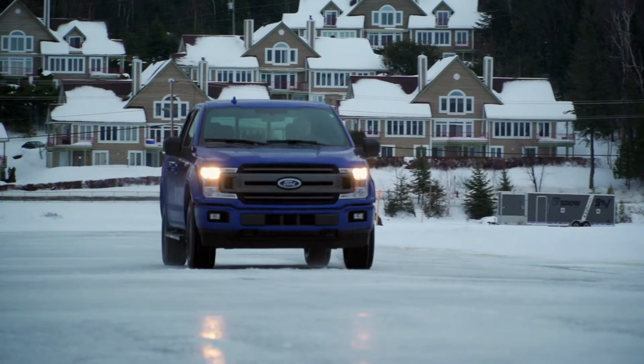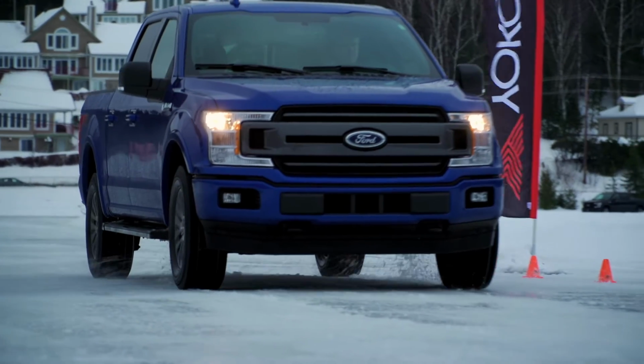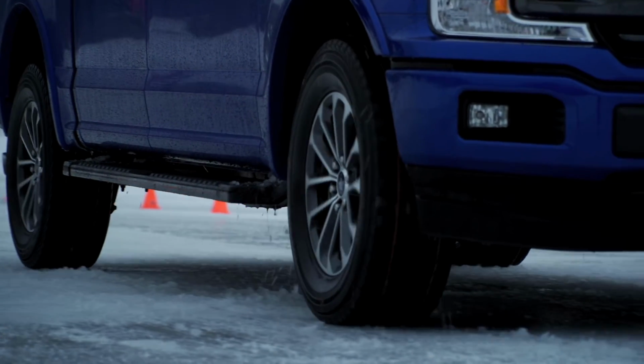power. Next is the braking comparison, and results are as expected. Well, as you know, if you're approaching a stop sign, ice is forming in the braking zone because of the friction.